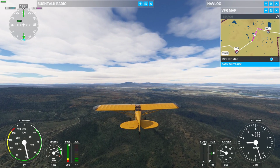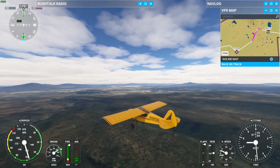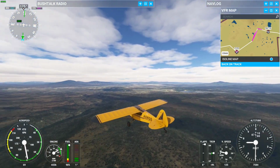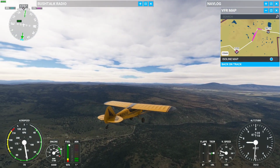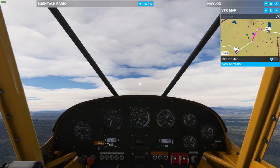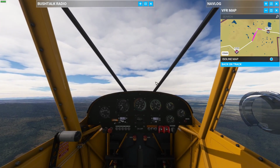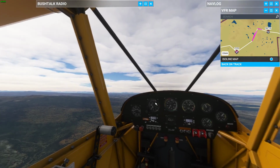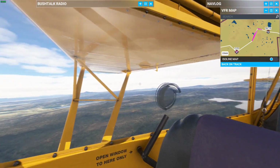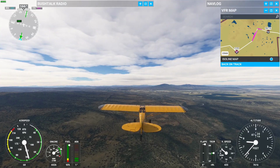Alright, very neat. So that one started on its own. And then also off to the right, you got Sugar Loaf somewhere over there. We'll keep following the road. Veering off just a touch.